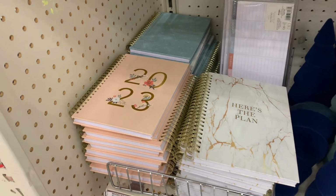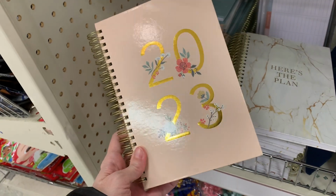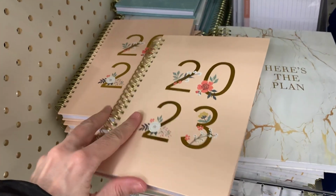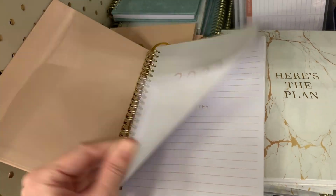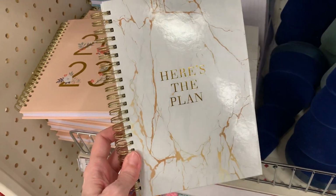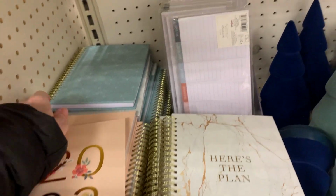If you prefer planners to calendars, or if you like using planners more as an art and craft kind of activity, they do have a few different styles here. I like this pink one personally. I think this is the best design of all four that they've got here. It's got a pretty pink color to it, and the numbers 2023 are done in gold foiling on the front. So I have this white and gold marble design and a pretty blue colored one.